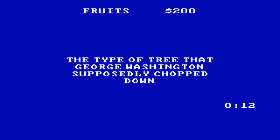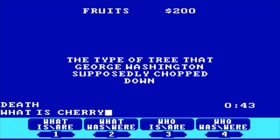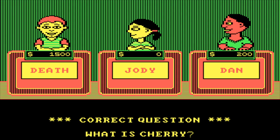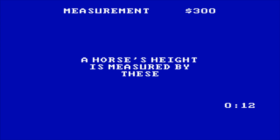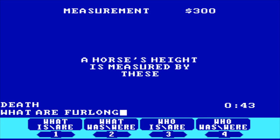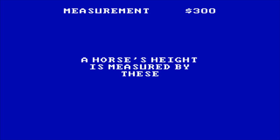The type of tree that George Washington supposedly chopped down. Supposedly it was cherry wood. What is cherry? A horse's height is measured by these. Oh. Oh. What are furlongs? Okay, what is a furlong?